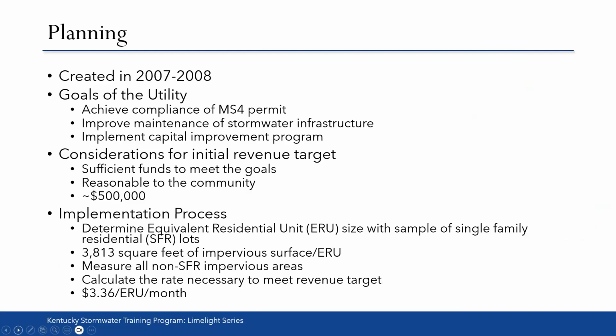Just a little quick history for me on this project. I worked for the city from 2006 to 2012. While I was here, we created the utility and implemented it. And then I left for 8 years. We came back just 3 years ago to the city. So that would play a little bit into what I talk about as I go through the presentation.